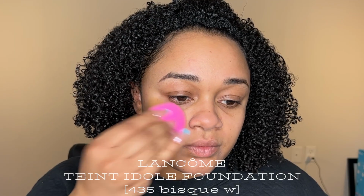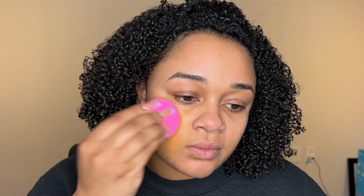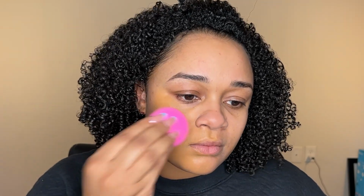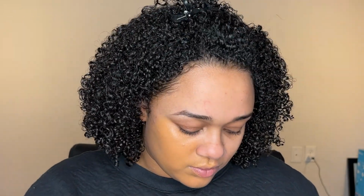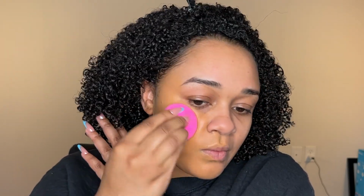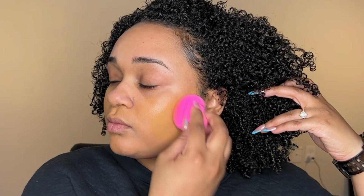And then for foundation, I'm going in with the LANCôME Teint Idole foundation. I love this foundation for a nice medium to full coverage skin-like finish. It's so pretty and it has a really nice wear throughout the day. I have normal to dry skin, so I don't get oily throughout the day. My skin isn't going to keep moisturizing the foundation. If anything, throughout the day, I'm about to look dry and crusty. So I need foundations that are more luminous so that I don't look crusty by the end of the day. Like, who wants to be crusty? This foundation always looks good at the end of the day.